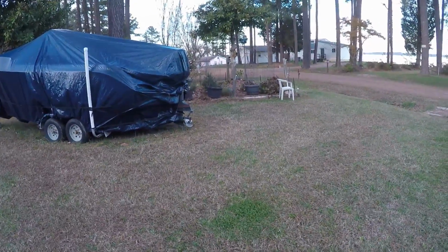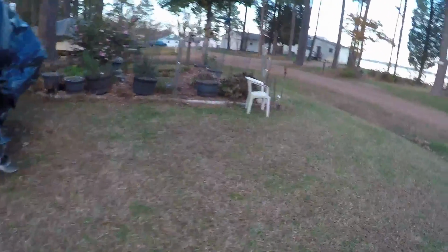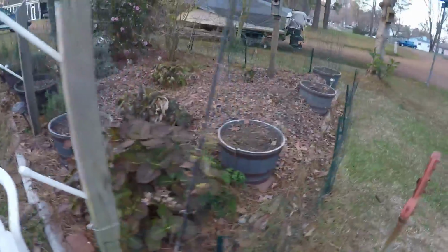We pull the dahlias and put a fence around it. We haven't dug them up. The dahlias we pulled them out of the pots, put the wire cages back in there. You can see where the freeze killed stuff.